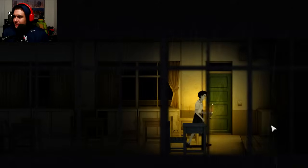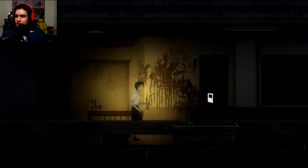Where is his desk? Ah, I'm gonna try to go on the first floor. Everything kinda looks the same, though. This has to be the room. I remember the blood stain right outside the classroom.